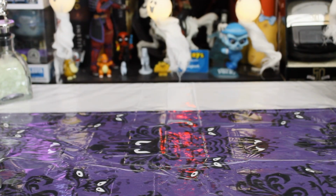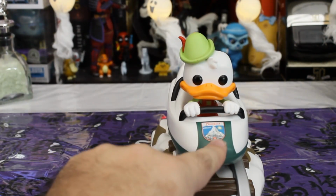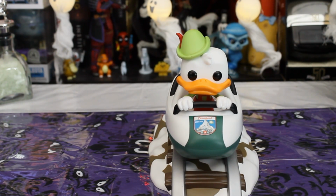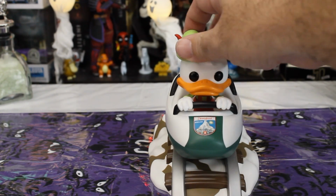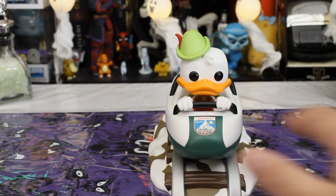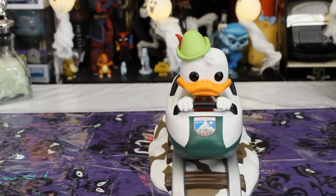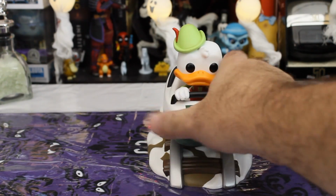Please keep your hands and arms inside the vehicle at all times, because here comes Donald on Disneyland's Matterhorn. I think Matterhorn Bobsleds is the actual name of it, right? Yeah, that's what the box says. Matterhorn Bobsleds Attraction. Here we have a cute little Donald Duck wearing his cute little German style hat. I like the decal on the front. For some reason, that really appeals to me, that it has the little decal on the front, just like the real cars.